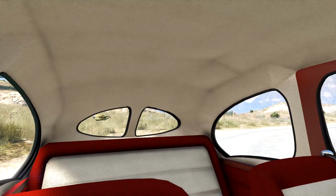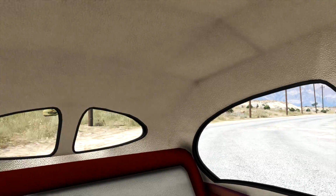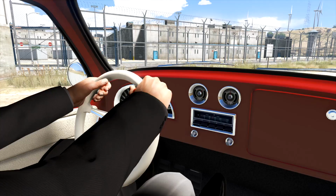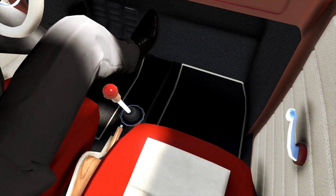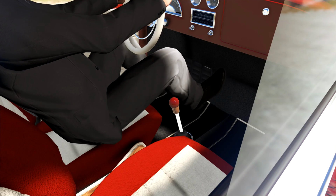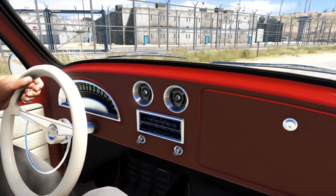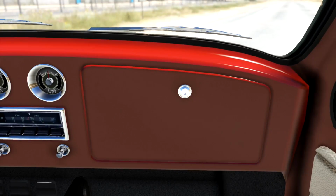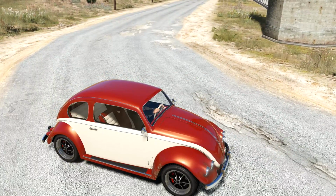Lovely. On the inside, it does look very nice and plush in here. We've got sort of a leatherette look all around here on the roof lining and also all over the seats as well. And then we have this, which does look very Beetle-y. I love this. This is really nicely made. Then we have our steering wheel, our speedometer, a bunch of dials and stuff here, and our radio, all looking absolutely wonderful.